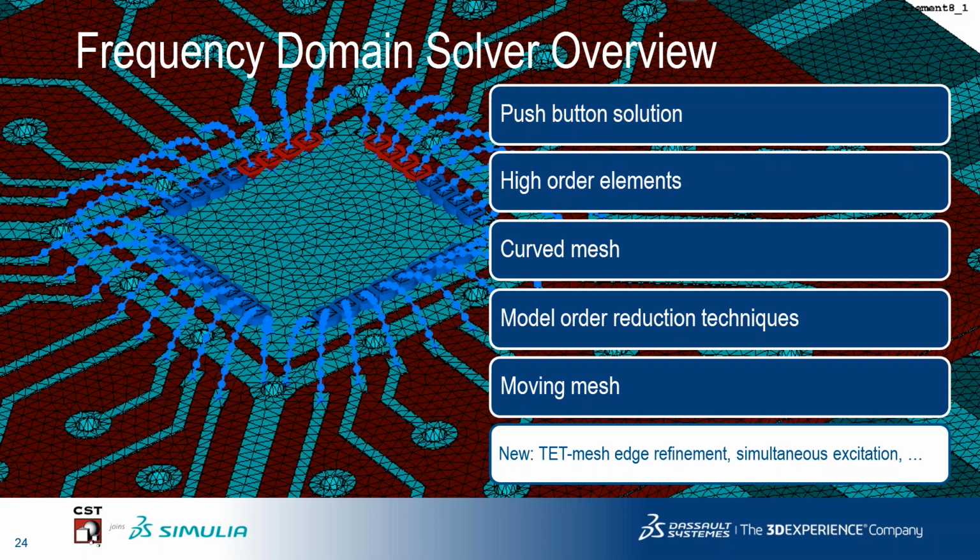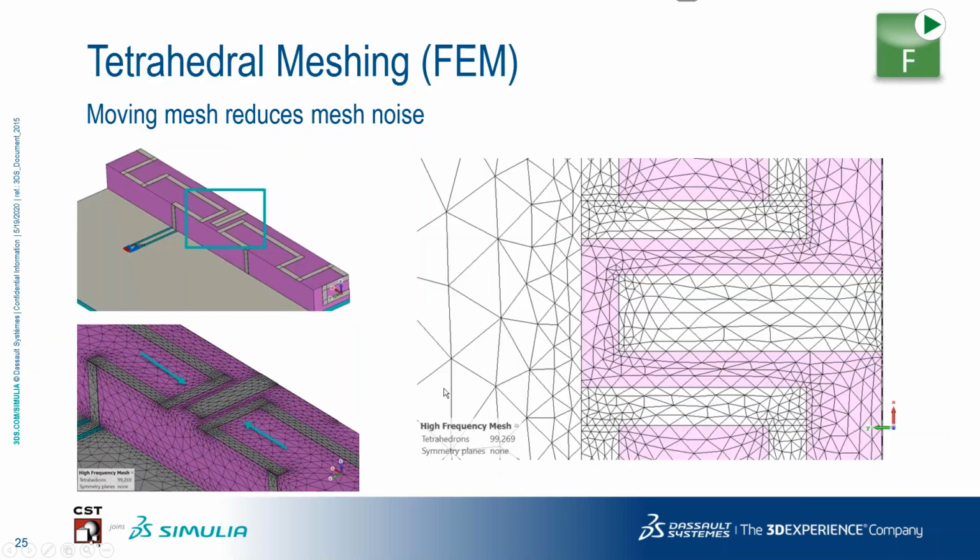There is a very important feature called the moving mesh. I'm going to tell you a little bit more about it in the next slide. And now the new features inside CST are the tetrahedral mesh refinement and the simultaneous excitation. So I'm going to show you a little bit about those.